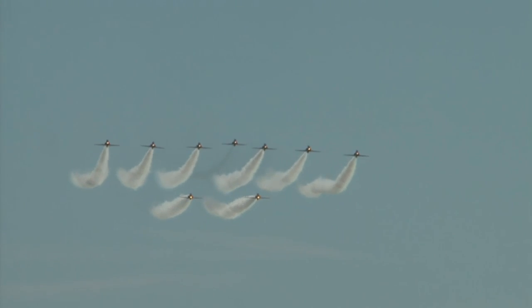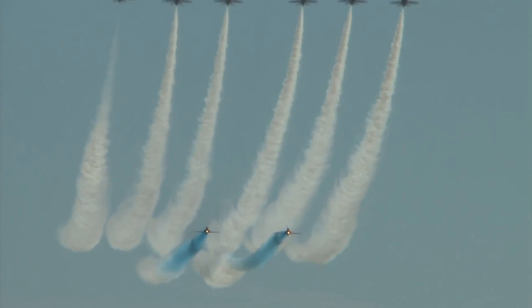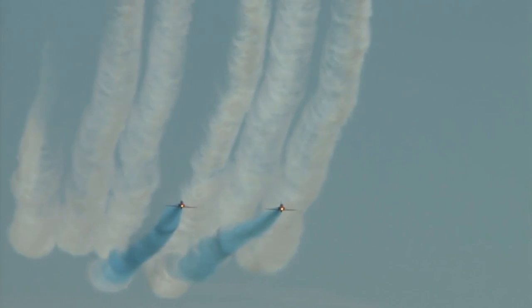Clip on, go, and pulling. Up. Reds 1 to 5, 8 and 9 pull up in Phoenix. Now keep your eyes on the synchro pair with their blue smoke underneath. Right. This is the Palm Split.